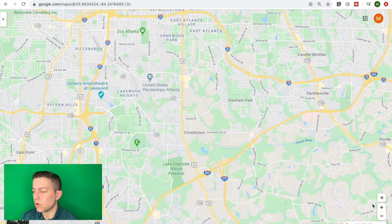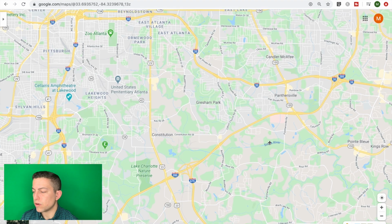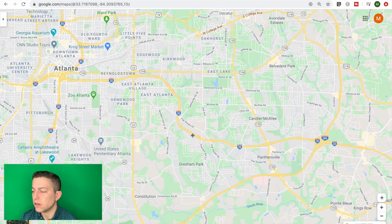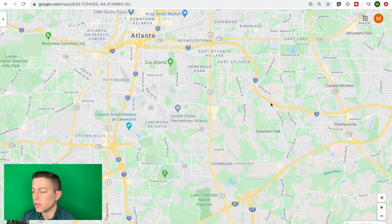And then as you go east, so you're back over into City of Decatur and unincorporated Decatur, Gresham Park and Panthersville, density decreases a little bit, and there's still some great value, just like Candler-McAfee and Belvedere Park. Like I said, ton of brick ranches in the 200s and 300s here. It's relatively safe. I think that could be a great place for a young couple to go look towards buying.